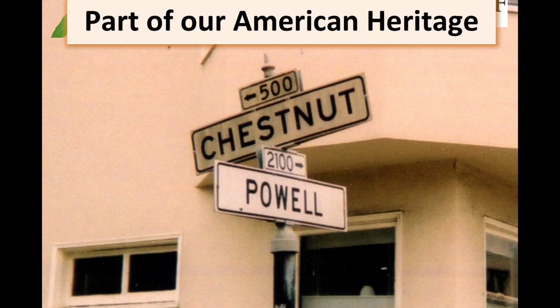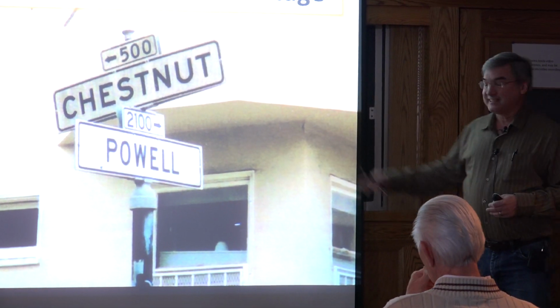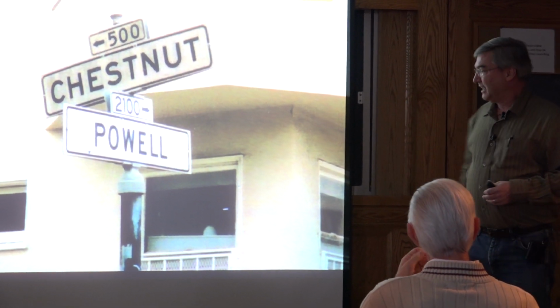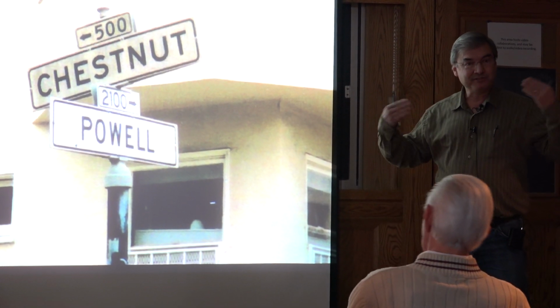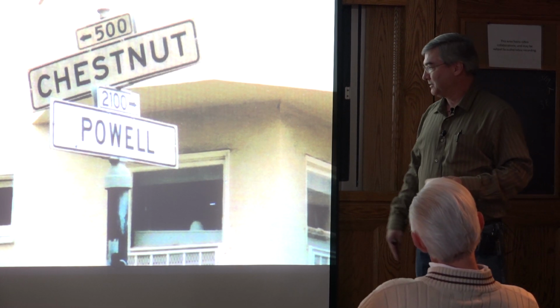Now, American chestnut is really part of our heritage here in the United States. You can't go to a town without finding a Chestnut Street. I should have looked. I don't know if Ithaca has a Chestnut Street, but it probably does. I particularly like this intersection for obvious reasons. This is actually out in San Diego, all the way across the country. And so people have this knowledge and background of the American chestnut tree.